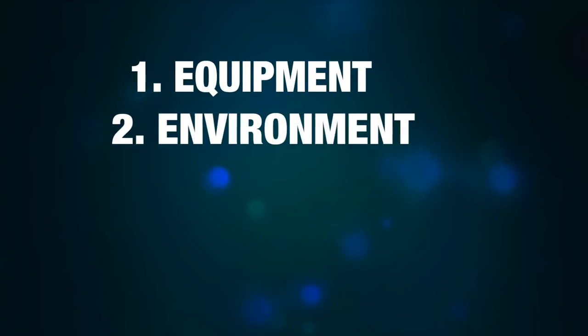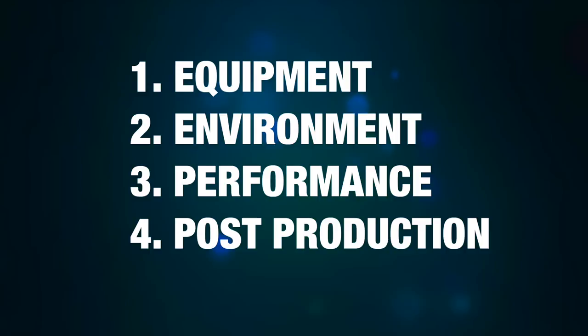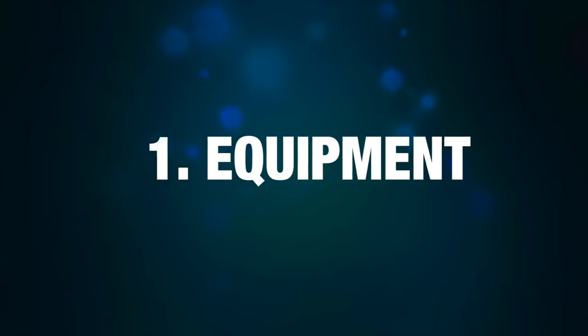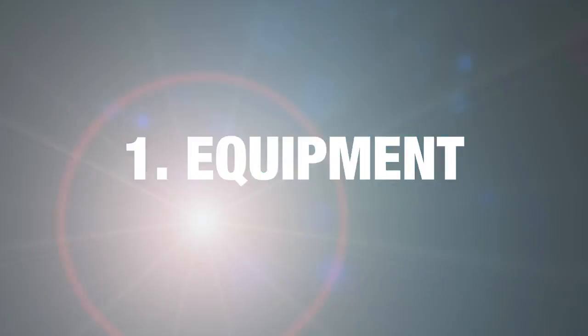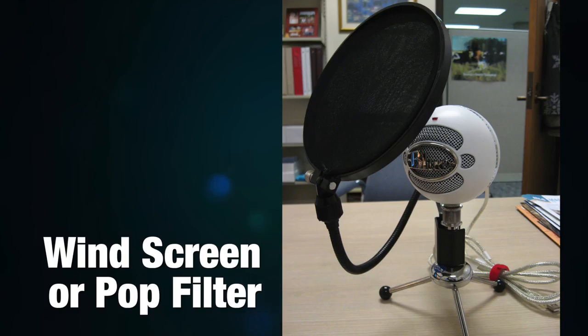So I've separated my voiceover tips into four categories: equipment, environment, performance, and post-production. 1. Equipment. Of course you need a good microphone. I use a Blue Snowball. It costs about $50. I put it on a floor model mic stand so I can use it seated or standing, and I use a windscreen or pop filter. More about that in a second.